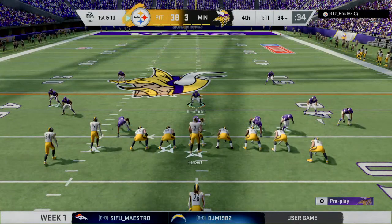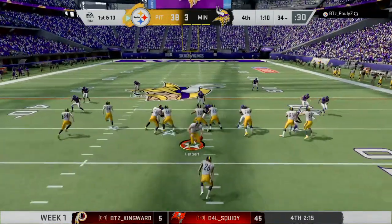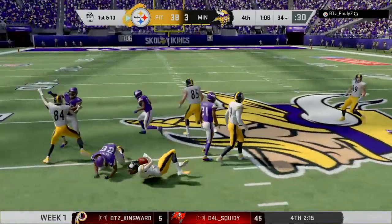The Steeler offense here about ready for their next drive. And this game comfortably in hand. The scoreboard speaks for itself, but you still got your starting quarterback out there. When do you go to the backup, let him get some time?